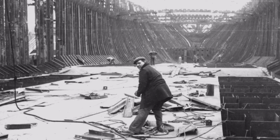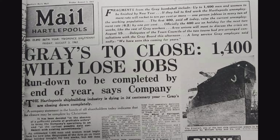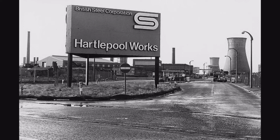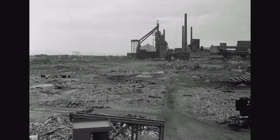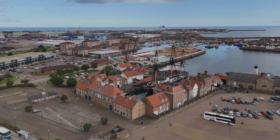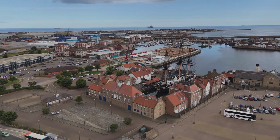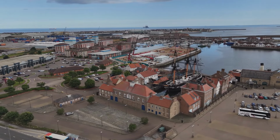The last ship to be built at Hartlepool was called the Blanchland, and that was launched in 1961. 10 years later, the steel industry was gone, and the beginnings of a decline hit Hartlepool. Some new developments tried to alter the focus here away from the heavy industries of the past.